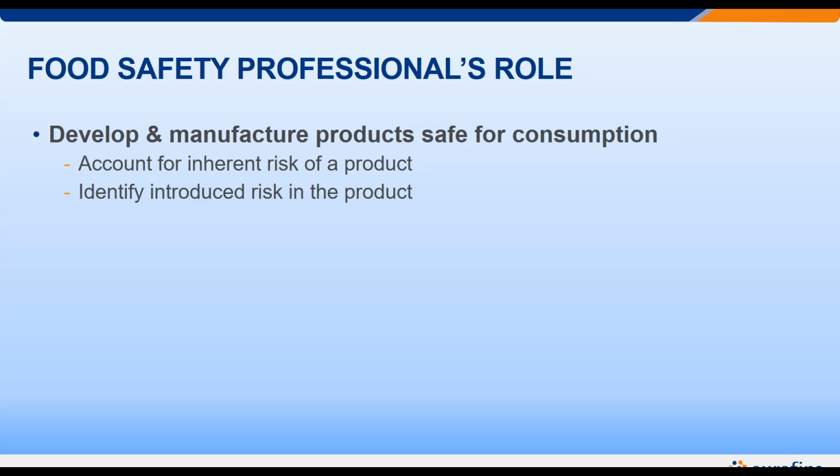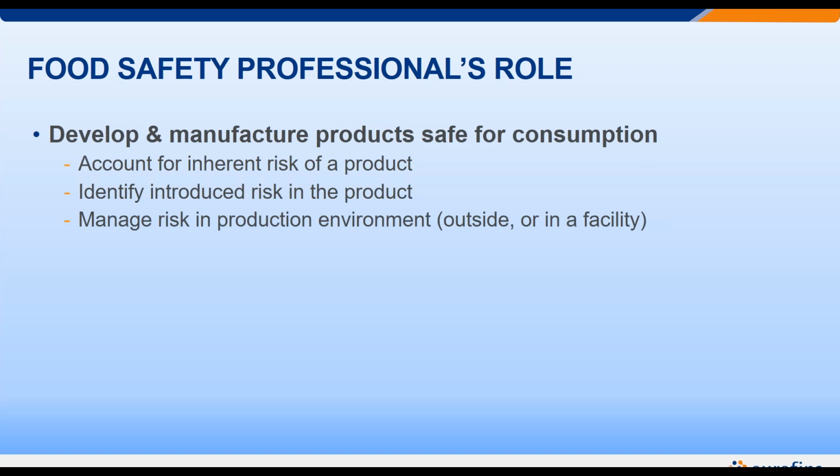We see a lot of outbreaks for that. We also have to look at our processes and procedures to see if we introduce risk into the product. That's our other hat that we wear. And we also look at our production environment, and I'm calling out, specifically, that we often think about production environments in regards to environmental monitoring of the facility. But very easily, our production environment could be outdoors. So if we're a grower, growing product in fields, or if we do some kind of processing outside, your production environment is actually outside as well as in the facility. So we also have that lovely job of trying to manage risk in a production environment, some of which we have more control over, like a facility, and some of which we have less control over, like outside.